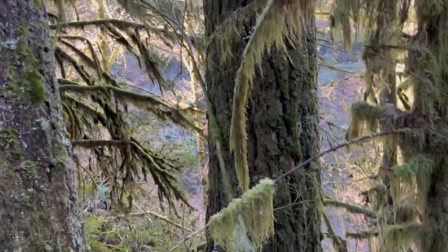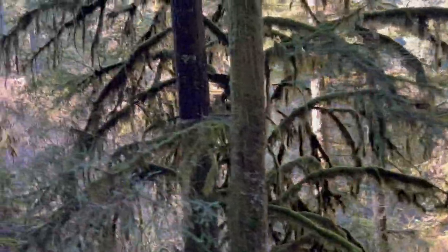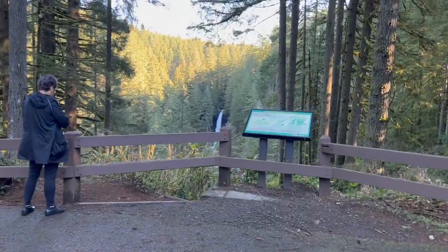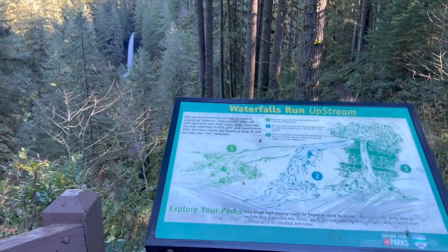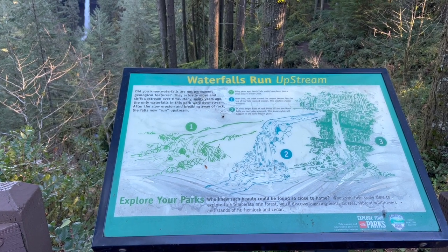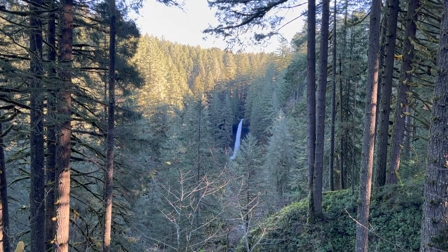Out in the distance, it is Winter Falls, right in the shadows. Here we are at one of the scenic lookouts. Waterfalls run upstream. Interesting. Beautiful.